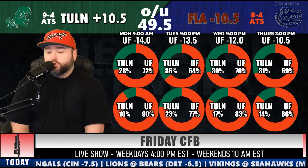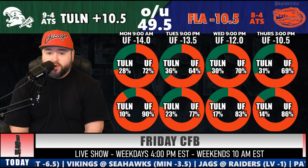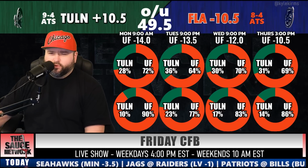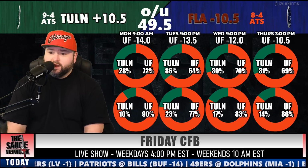Next game, we got Tulane versus Florida in what is the Union Home Mortgage Gasparilla Bowl. This one's at Raymond James, so we're in Tampa here. Florida's now laying 10.5 pretty much across the board. Total sitting at 49.5 across the board.